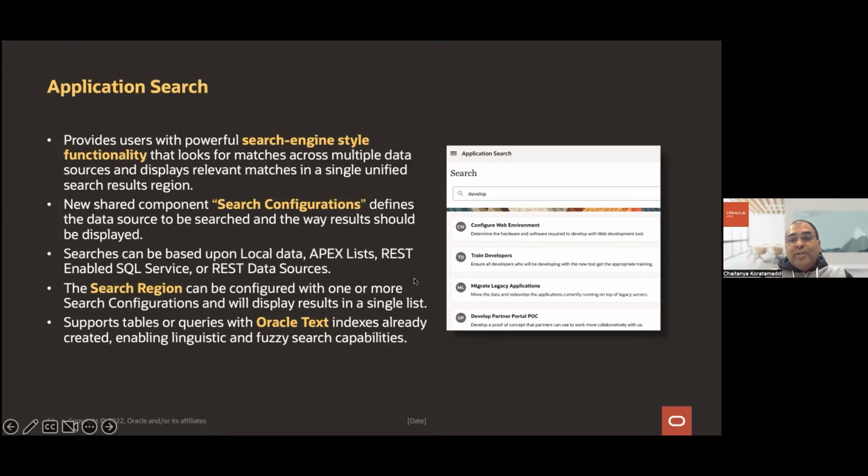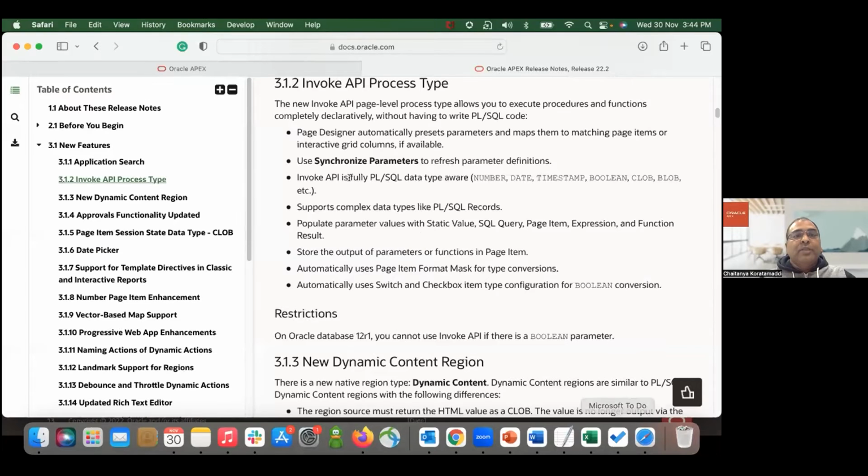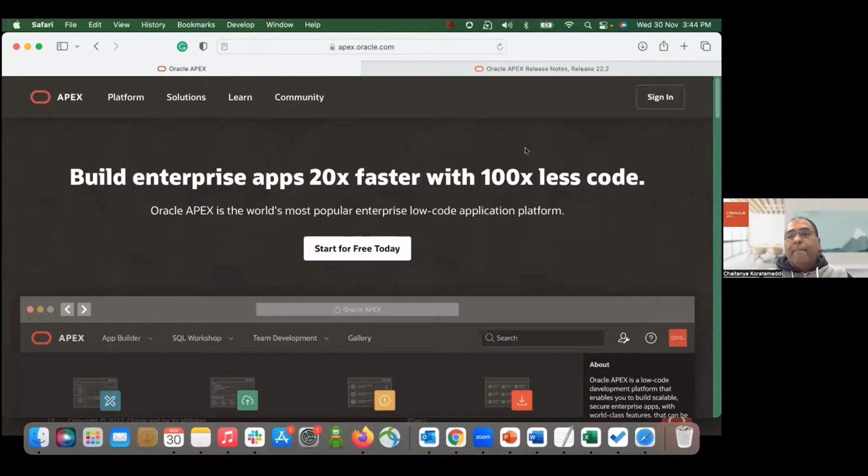So on the screen, you see a quick screenshot of how the search works, but let's quickly go to apex.oracle.com and see how this works. Let me just quickly stop my share and share again. Please do let me know if you don't see my screen. All right, so I'm signing into apex.oracle.com.